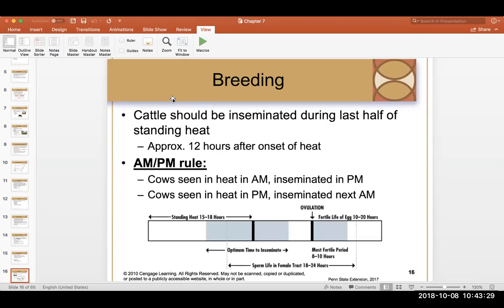So with breeding, we talked about the AM/PM rule, which is something that really stuck with me after my intro class at school because my teacher just drilled this into us all the time. Can anybody basically explain what the AM/PM rule is and what you use it for? Nope. So it's used for breeding cattle. When you're going to inseminate, you need to figure out when to do that so that you have a chance of success.